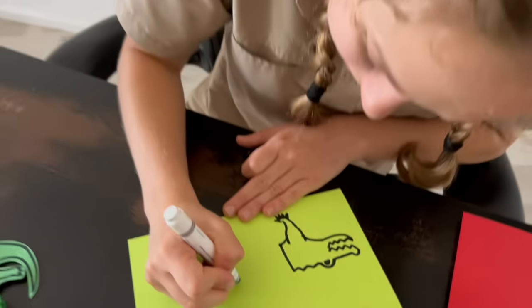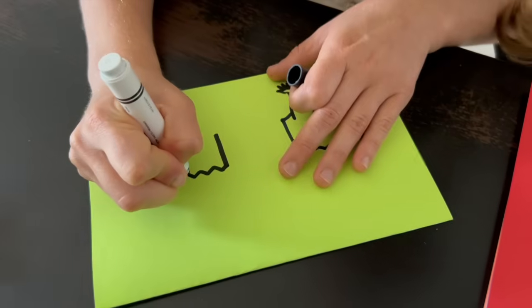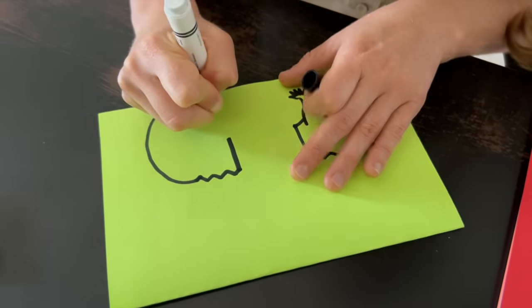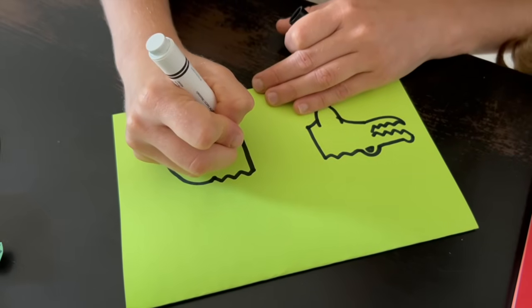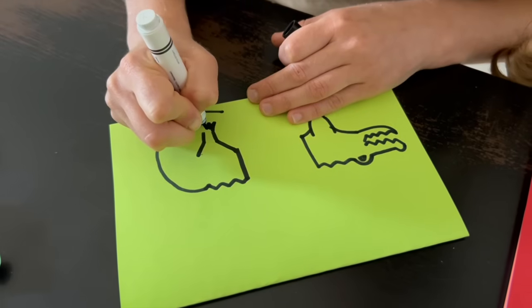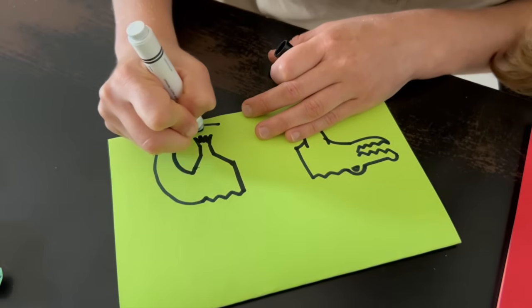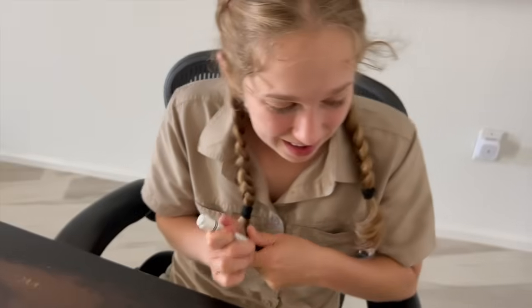Little eyeball. And now we're gonna do the bottom. There's his tail. And they actually only have 4 toes. 5 fingers and 4 toes. Isn't that interesting? And then there he is.